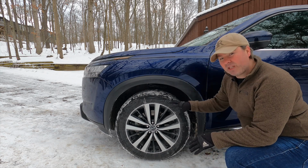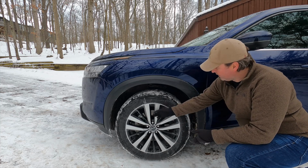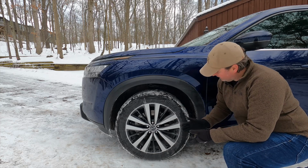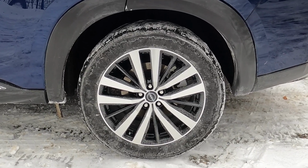Because this is a platinum trim Pathfinder, we get 20-inch wheels and this nice pattern with this polished metal in the front and more of a dark black around the sides. I think it's a good look. And yes, this is a square setup. The wheels and tires in back are the same size as what's in front.